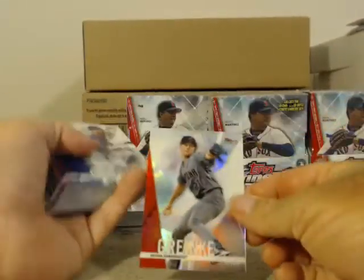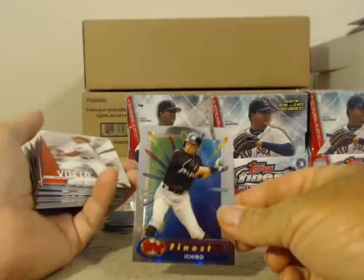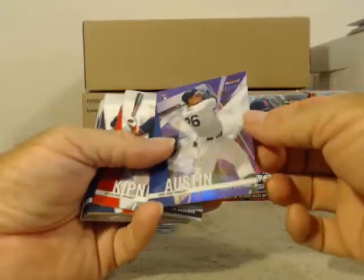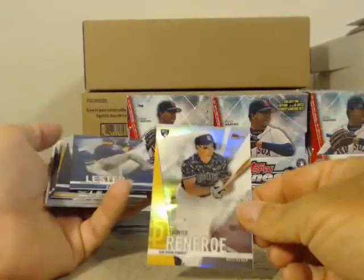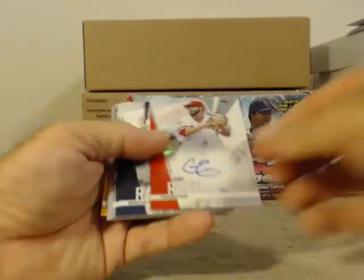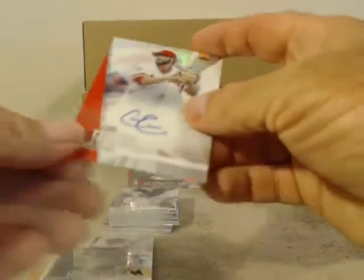Alright, box 3, Greinke Refractor. Ichiro Throwback. A Trout Breakthrough and a Tyler Austin 151 of 250 Purple. Hunter Renfroe Refractor. John Lester 90 of 150 Blue. And a Cody Reed auto.